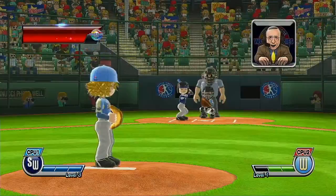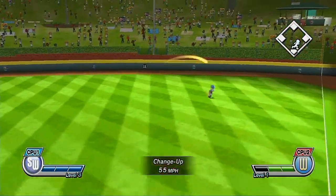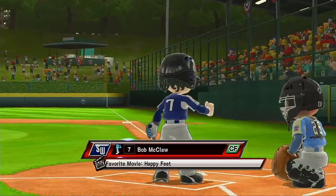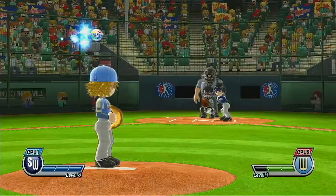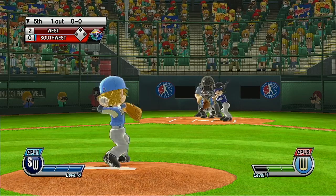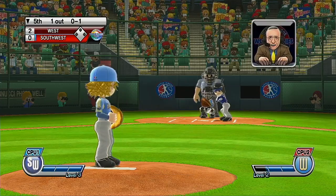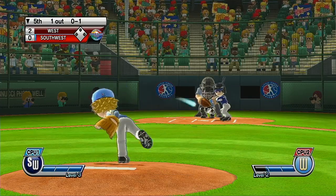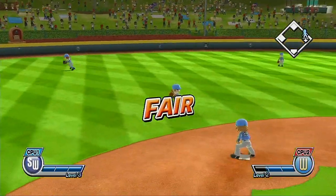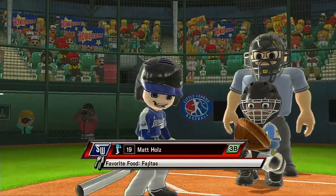Foul. We're not playing cricket here. That's a foul ball. Some of these players are so good that once they get to bat, they're already in scoring position. Now batting, center fielder, number 7. Strike. We've got a lot of talent here today. Fair. Nice and easy. The runner advances along. Now batting, third baseman, number 19.